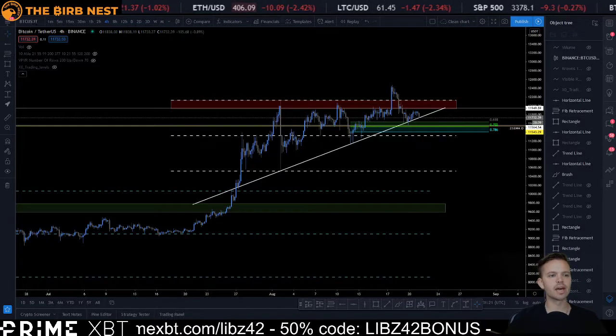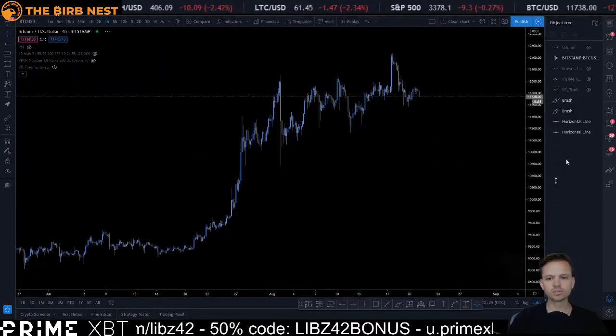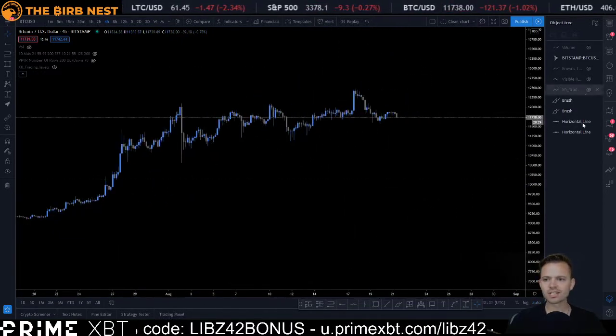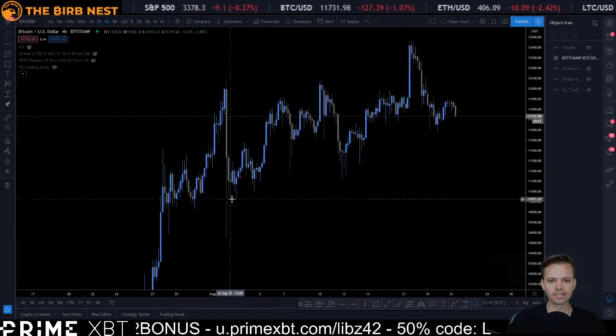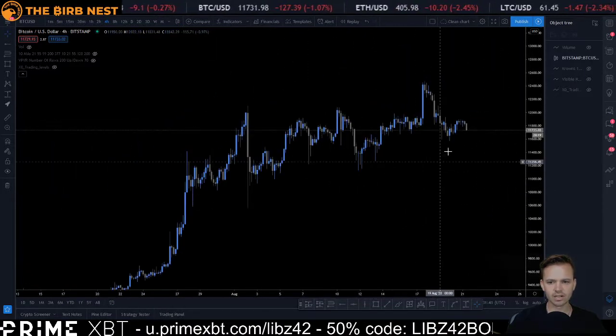Let's see if we can take another chart. Sometimes I like to look at only price action. I don't really care about anything else, but let's see. We've got the trend line here. It's kind of obvious that we're creating higher highs and higher lows.